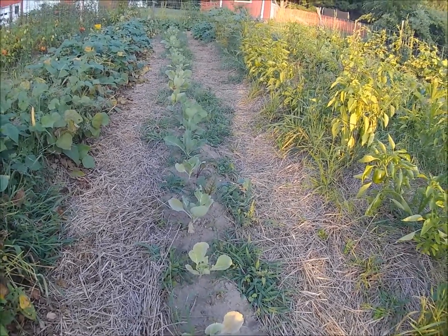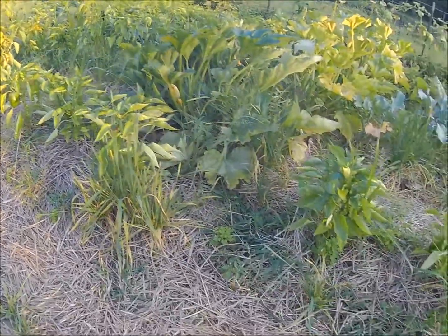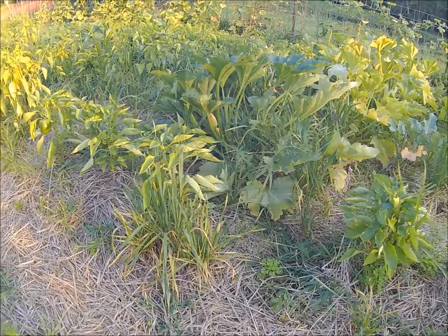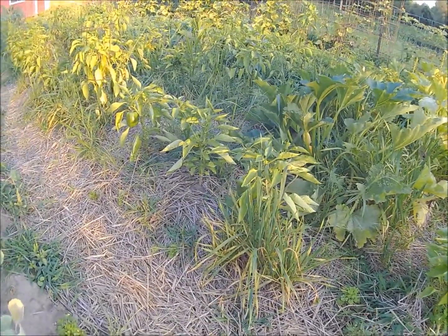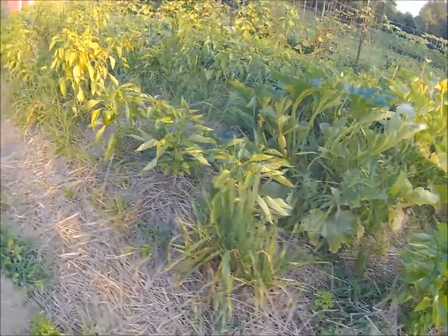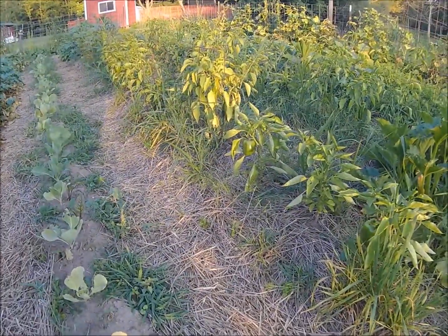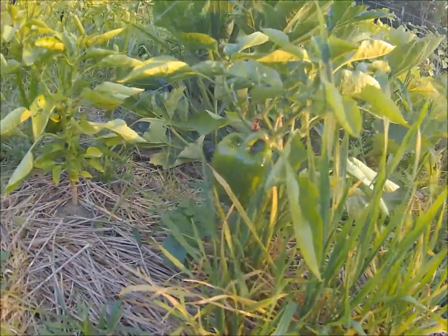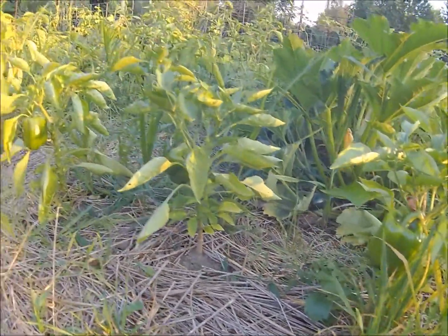One of the biggest issues I've ever had growing peppers is I would only grow 3 or 4 plants and they wouldn't do anything until this time of year. So instead of growing 3 or 4 plants, I decided to plant about 12 plants. And as you can see, the peppers are looking pretty good this year.